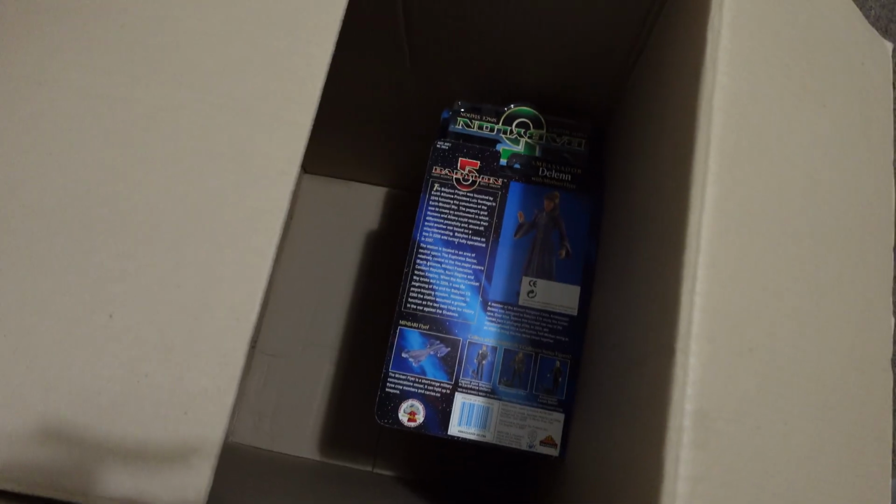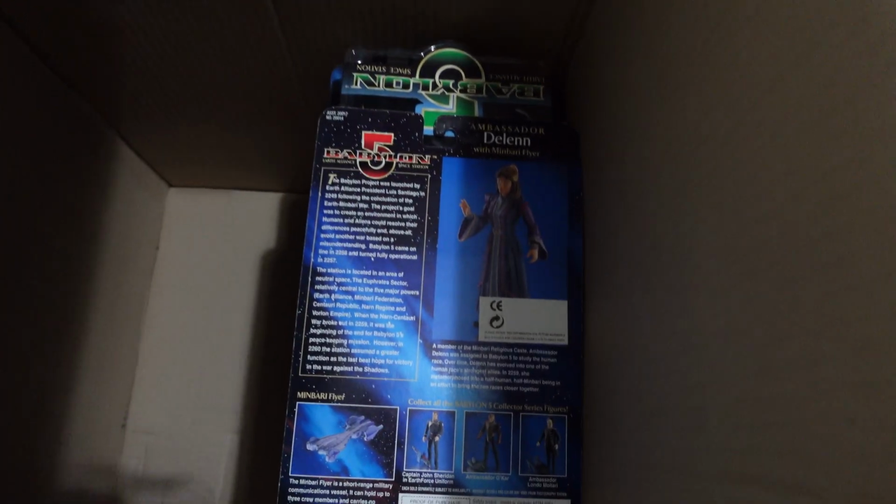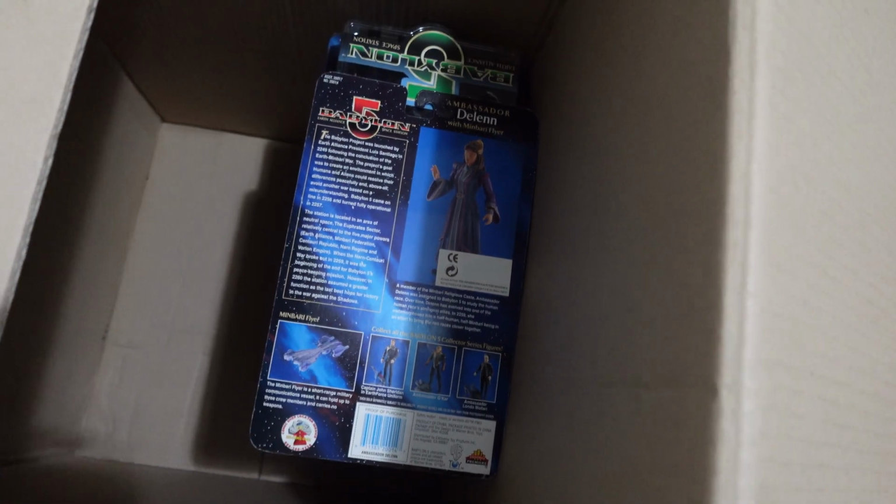eBay's really picked up over the past week or so. I have started listing quite a lot. I've been listing the Babylon 5 figures, so they're starting to go up onto eBay now, as well as a few other random bits and pieces that I've had come through.